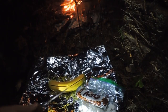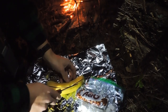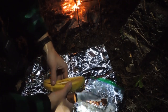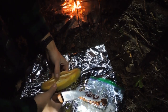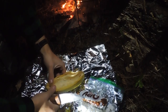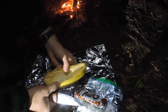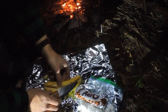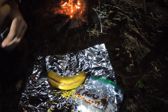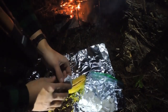And if you're at home, you can do the exact same thing and put it in the oven, I don't know, like 350. And you don't need to put the aluminum paper. And what'll happen is the chocolate will all melt inside the banana. See, I just cut the banana lengthwise. And the marshmallows will blend in and melt. And they'll become all golden colored. And man, that's good.